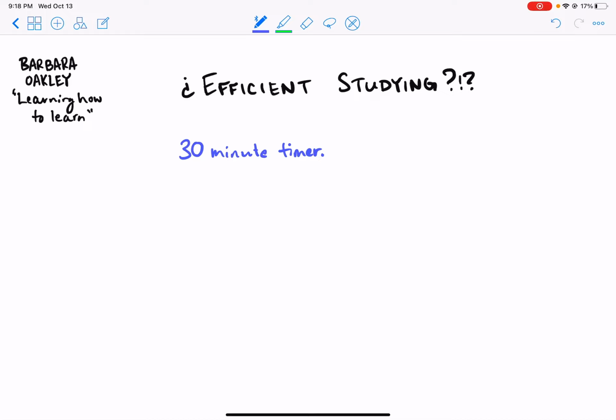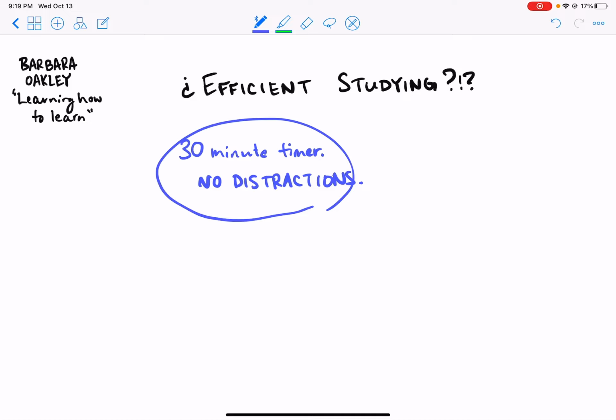set a timer. It doesn't have to be 30 minutes. It can be 20. It can be 25. It can also depend on how you're feeling that day. But set a timer. And the purpose of this is put everything away. Mute your cell phone. Put headphones on so that your friends don't talk to you. Have no distractions. And when you set that timer, you are focused. You are focused for the entire timer. Okay, and so that's step one.